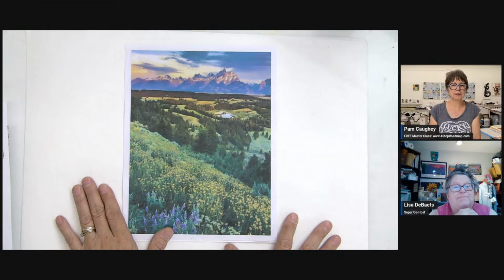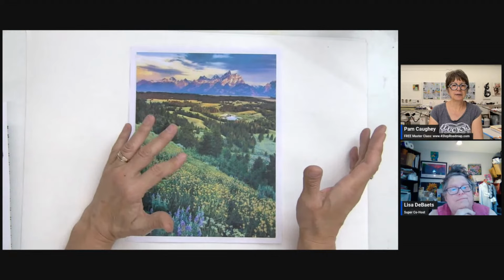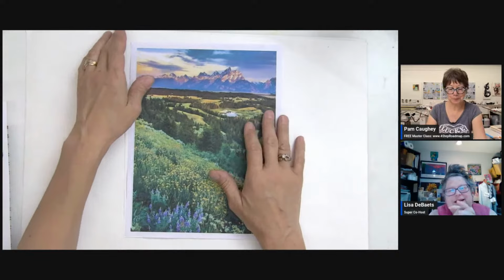I went onto the internet and just typed in landscape, like landscape photos. You can also look for landscape artists or abstract landscape artists. So Google's kind of my friend. We all Google, or you can use Firefox, or Safari, or Edge, or whatever. It's Google.